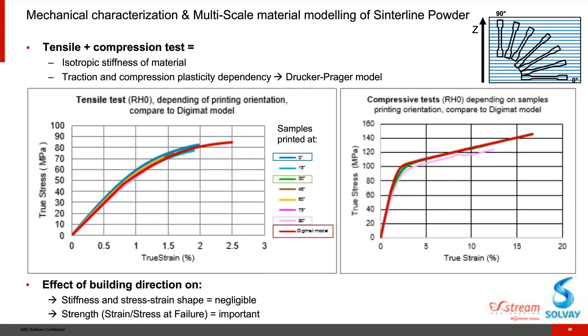So what we do is we characterize experimentally the mechanical behavior. We fit a Digimat model through the different curves, and what we can see is that essentially the building orientation doesn't really impact the stress-strain shape. But it does have an impact, and this is on the failure, so that the failure happens at very different values depending on the building direction. And so this is why we had to develop a new specific failure indicator that is aware essentially of the building direction.